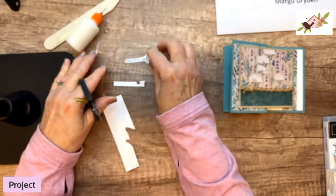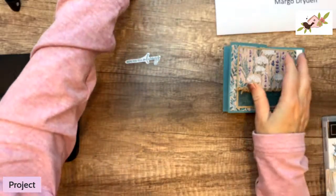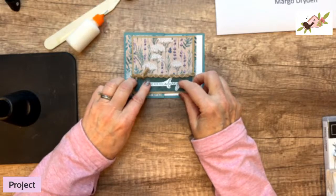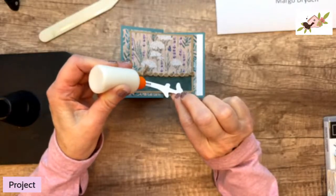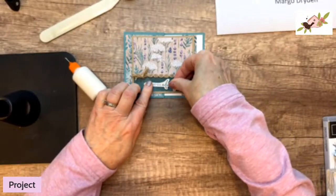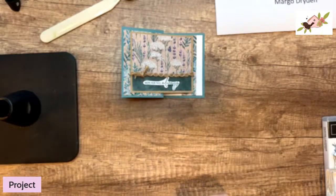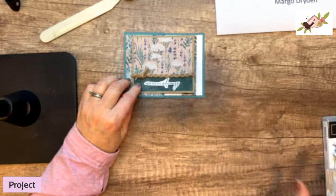Alright, so here for you always. I'm just going to put this down here. I don't think I'll use dimensionals. Because this is so bulky, I think I'll just lay that flat and glue that on. I'm going to center that on there. And let's add some gems to that. One of those white butterflies would be really pretty on here.